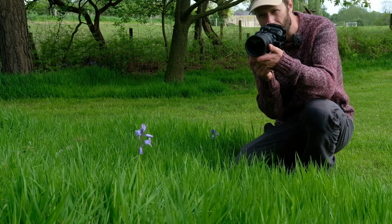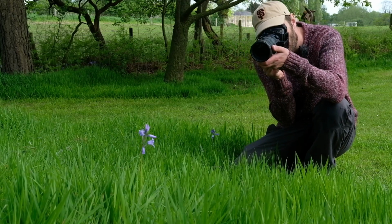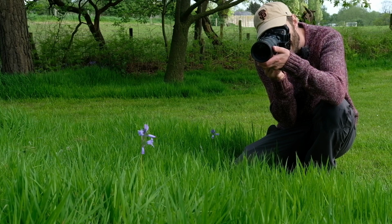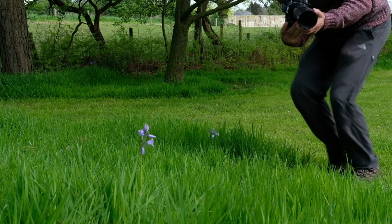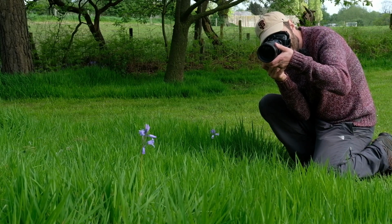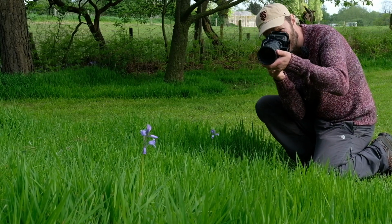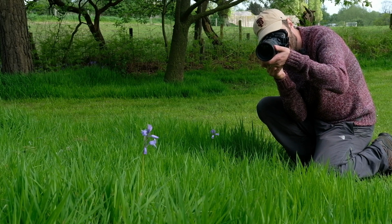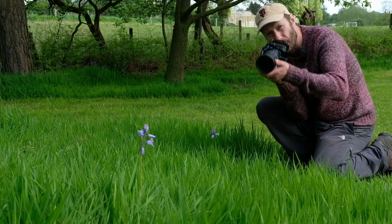Okay, that's it. The clouds come out now, so I'm just going to take a couple more. Oh, that's so much nicer now. Just move a bit further back. Oh, that's brilliant. So it's so much nicer. The light's really diffuse now. It's like a big softbox. It looks amazing.